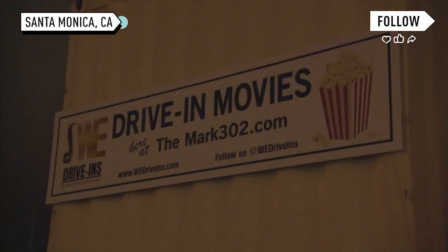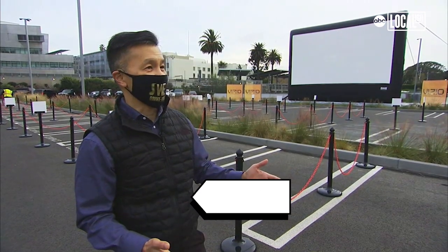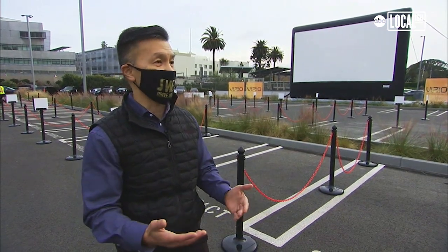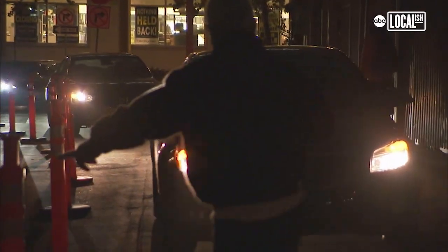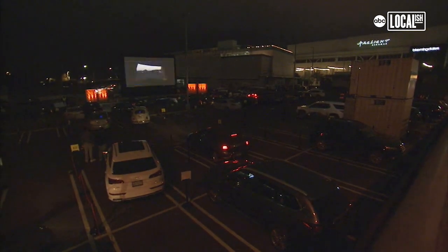Welcome. We are here at We Drive-In's first location at the historic Mark 302. It's the historic former Sears building located at Colorado and 4th Street. We are helping reintroduce the great American drive-in that have declined from 5,000 to 500 screens and bring first-run movies to the heart of Santa Monica. There is a great need to make a difference in today's environment.